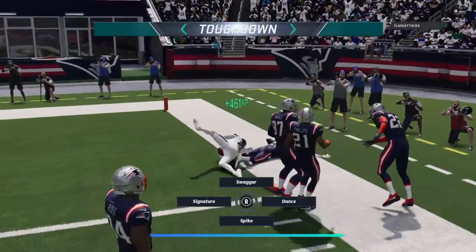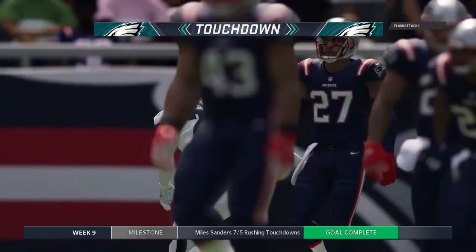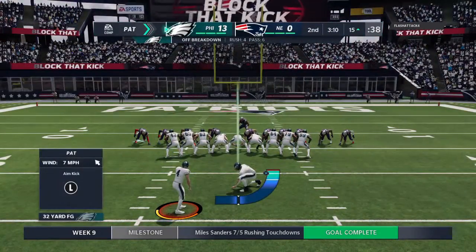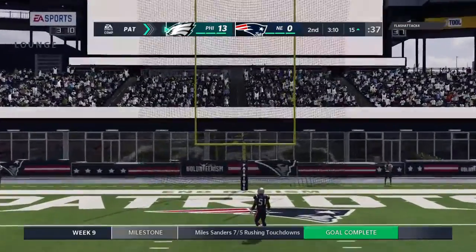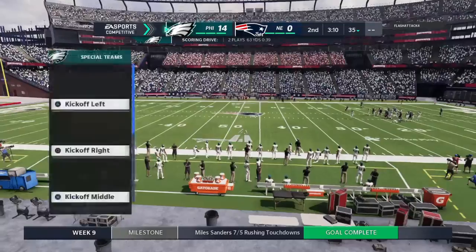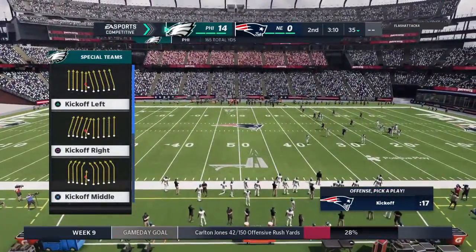And he is into the end zone. Touchdown, Philadelphia. Miles Sanders with touchdown number 7 on the year. And the Eagles able to push further out in front. And it's good to make it 14-0. Makes the score Eagles 14, Patriots nothing.